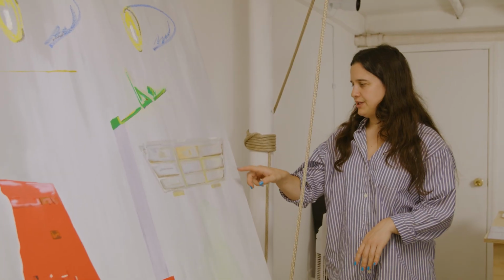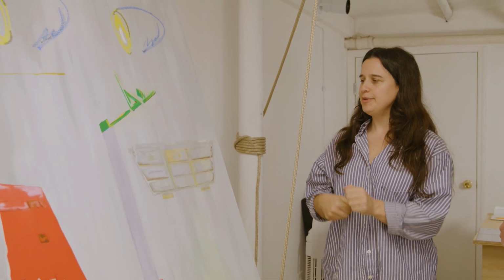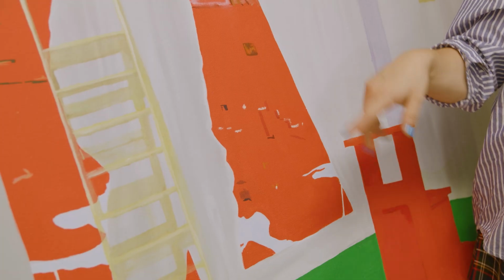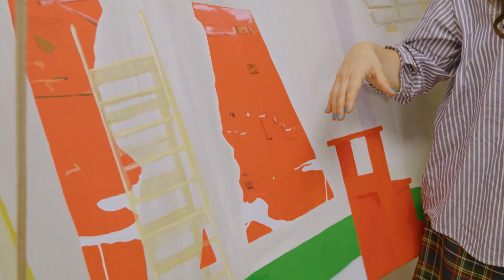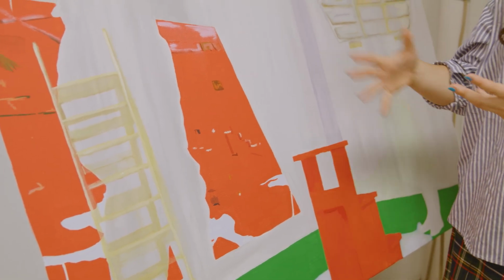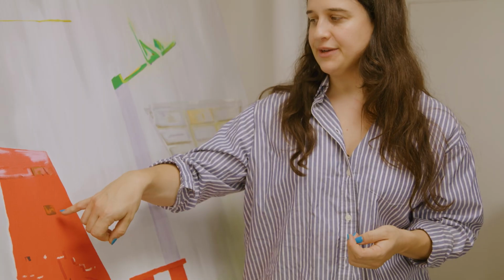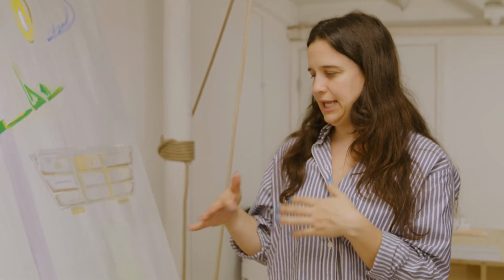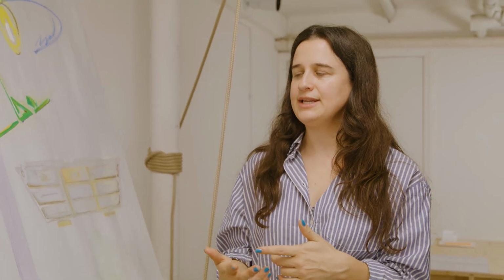This is a moment in a performance where a painting like this one has been pulleyed up to become an awning. Inside this orange painting is a painting of a rehearsal, and during that rehearsal I'm performing with paintings. So this is another tiny painting of a rehearsal, a painting of a painting. There's definitely a meta, self-referential thing happening.